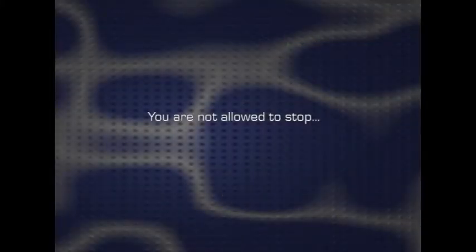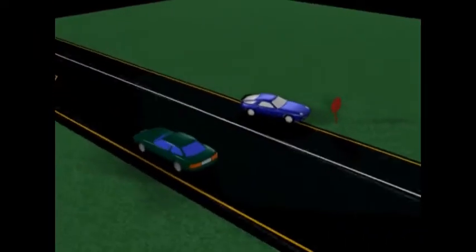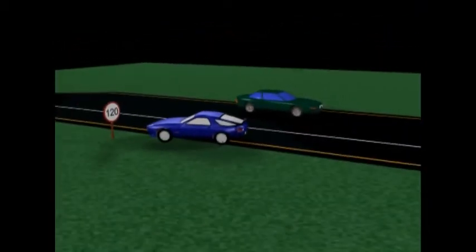You are not allowed to stop at any place where you would obscure a traffic sign, or alongside or opposite a vehicle where the road is 8 meters wide, or at any place where stopping would endanger or obstruct other traffic, or on the right-hand side of the road facing oncoming traffic.